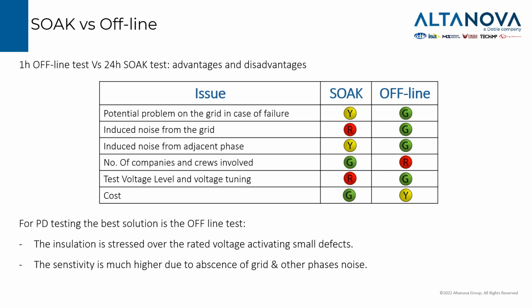A good point is that there is a lower effort in terms of people involved in the test. We don't have an external resonant testing system. We are not involving too many people in the test. Again, as a bad point, we are limited in terms of voltage. We cannot change the applied voltage. We cannot evaluate inception and extinction voltage. Last, it's cheaper with respect to the offline testing because we don't have to deal with the RTS availability and prices, but we only have to deal with the utility capabilities of giving us the voltage to the cable circuit under test. From our perspective, the preferred solution is the offline testing.